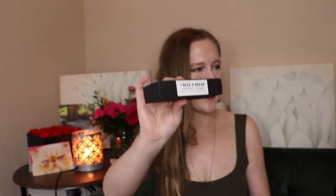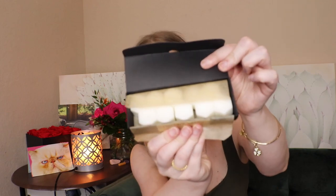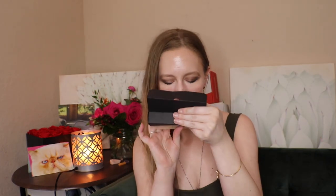I love it. It's called I Need a Break, White Sage and Lavender Wax Melts. Yes! Oh my god, I love everything. I keep looking at my cat. And this is what the wax melts look like, a little honeycomb. Smells so good. This might be my favorite, but I like all of them. Yeah, this is so good.